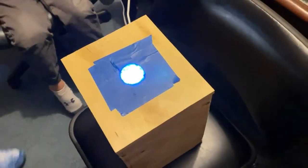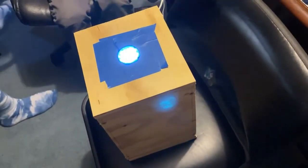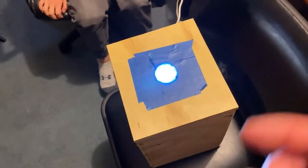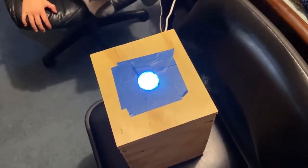We felt like maybe the hole that I drilled was a little bit too big, so we decided to put some painter's tape on here to make the hole a little bit smaller. We're going to try that out and see if that helps us see inside the eggs a little bit better.